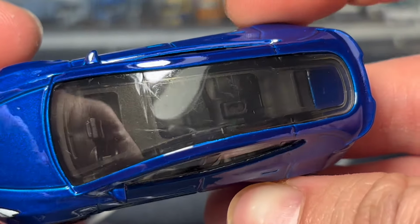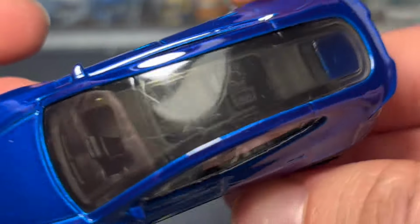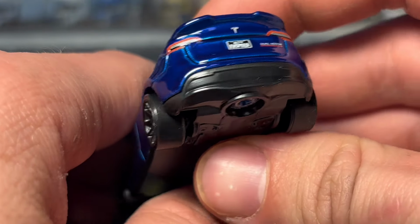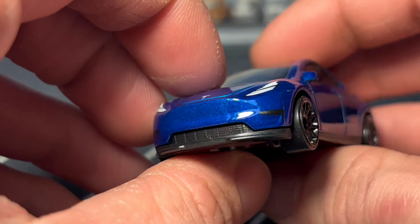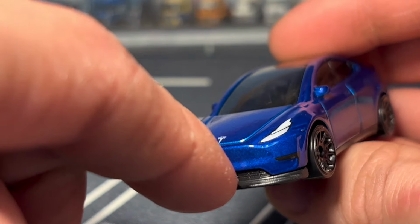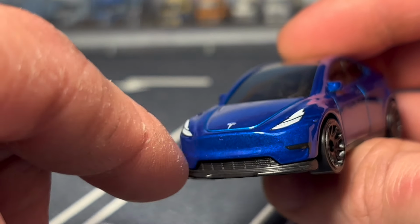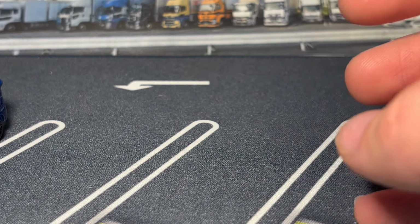And these things do have an available third row seating. This is not shown in the Hot Wheels casting. But yeah, you know, it looks pretty much like it should. I don't see an issue with it. Although there should be a bumper. Part of the bumper should be down here, separating the grill from the lip. But that's my only complaint with it.